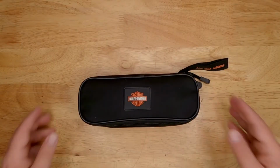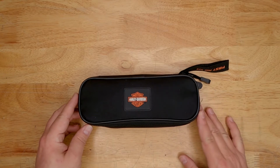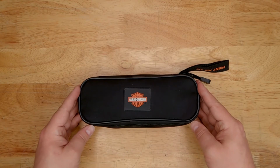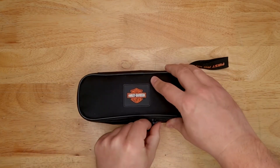So let me just show you what is inside of this, and after that you will probably be able to make a good decision about purchasing something like that for yourself. Just throw it in the saddlebag and forget about it. Hopefully you never have to use it, but in case something happens, at least you will be safe. So let me show you what this first aid kit contains. Harley did a really nice job, because they were able to put it in such a compact format. Let me show you what we got in here.